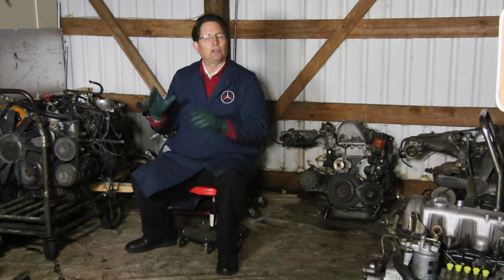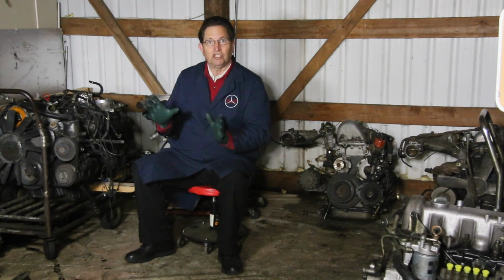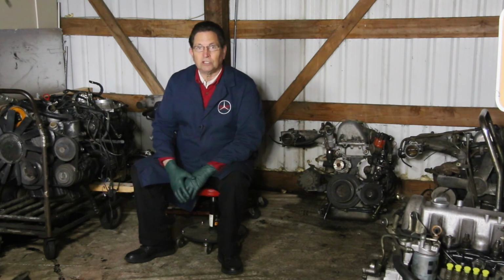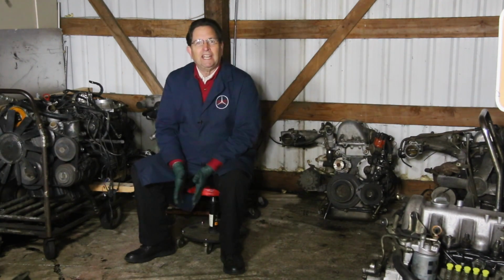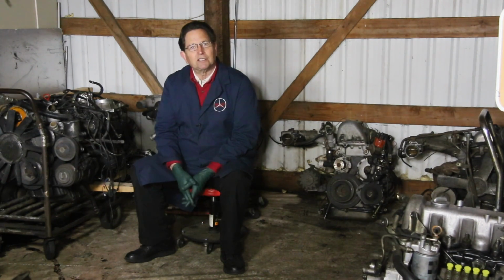Well, over the last 15 years, anytime I'd find a car that had a really good engine in it, and I was parting it out, I would save the engine. Some of these engines are in amazing condition. The idea would be I'd save the engine, hide it back here in the cave, and then someday, of course, I'd find that beautiful, pristine Mercedes-Benz with a blown engine.